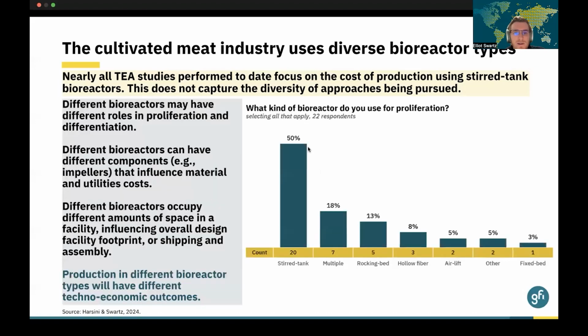However, when we surveyed the industry last year, we found that while stirred tank reactors are the most predominant choice for proliferation, there actually is a diversity of approaches being pursued using other bioreactor types, as well as overall philosophies in terms of biomanufacturing. And different bioreactors can have different roles when it comes to proliferating or differentiating cells. They can have different componentry that can influence the material or utilities costs. And they can be in different sizes or shapes that can overall influence the design footprint of your facility. And taking this all together, this means that different bioreactor types are likely to have different techno-economic outcomes.